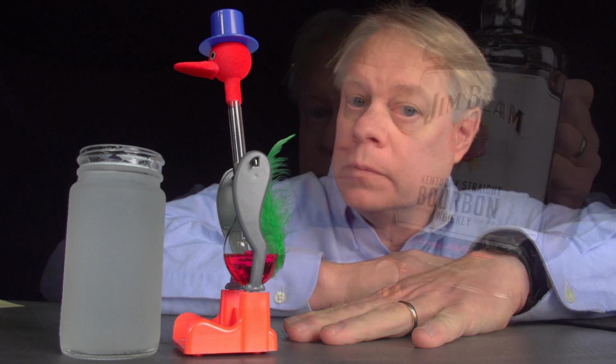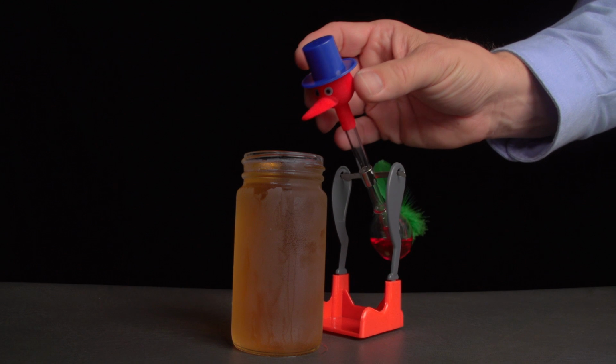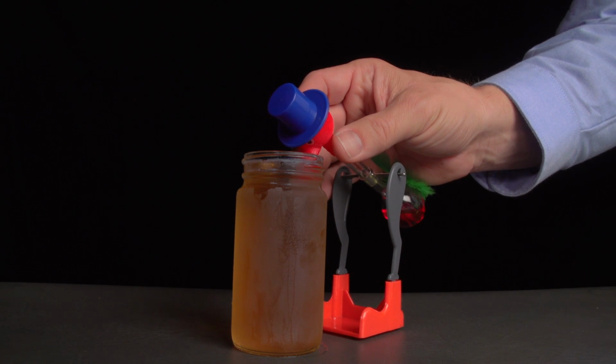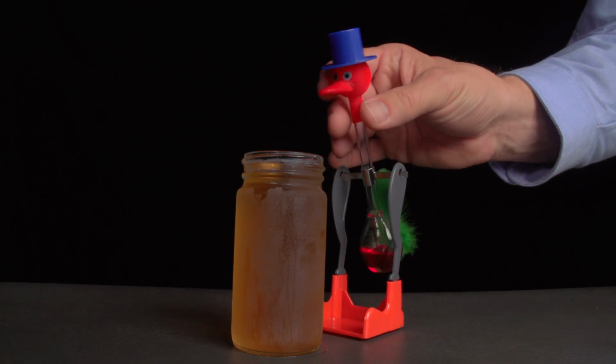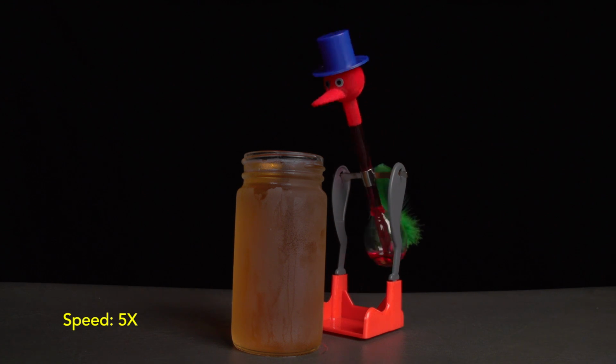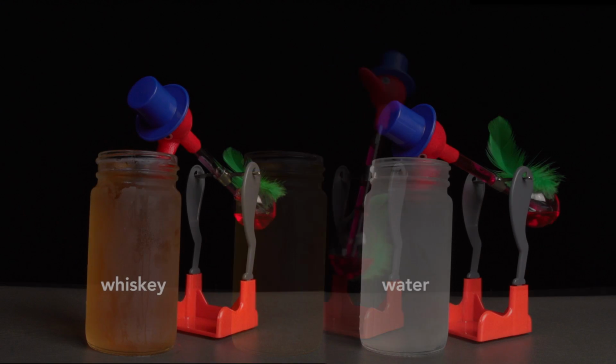Let's test what it does by letting the bird drink this whiskey. Again, thoroughly wet the bird's beak with the liquid. Stand it upright. And then we see again the liquid rising in the bird. And then it drinks. Notice that the type of liquid affects the bird's operation.